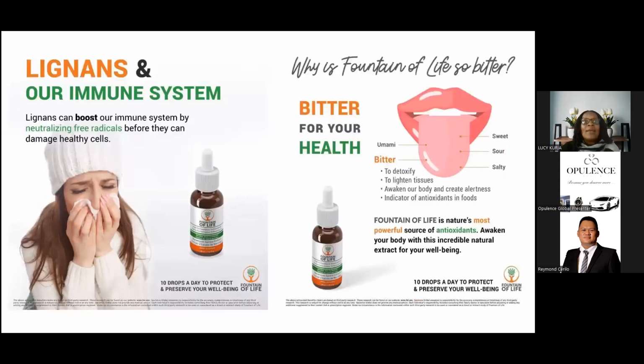So, lignans and our immune system. Lignans can boost our immune system by neutralizing free radicals before they can damage healthy cells. And why is the Fountain of Life so bitter? Bitter for health. The bitterness will help in detoxifying. It also lightens the tissues. It awakens our body and also creates alertness. It's an indicator of antioxidants in the foods.